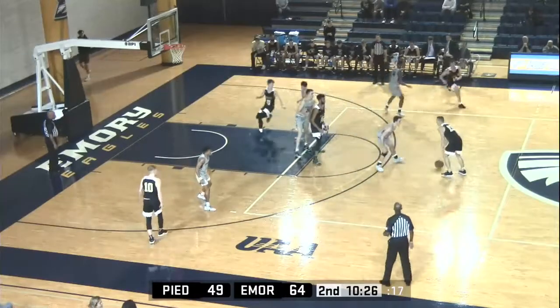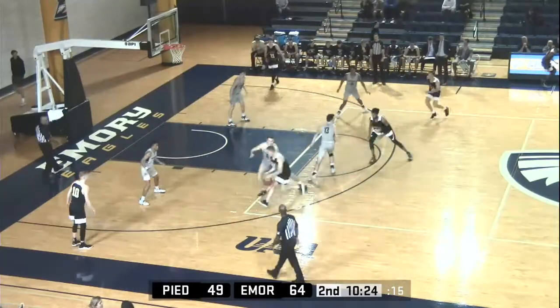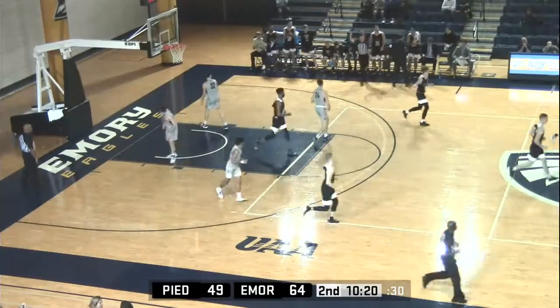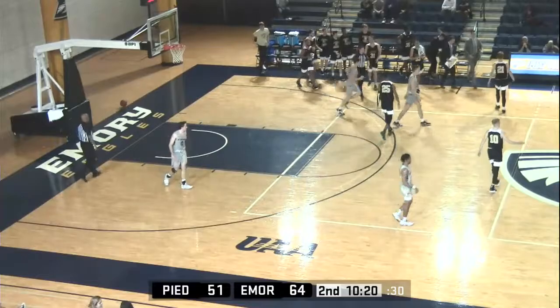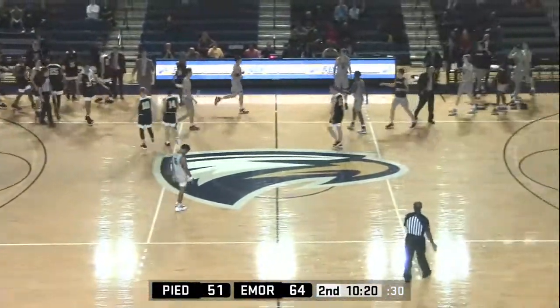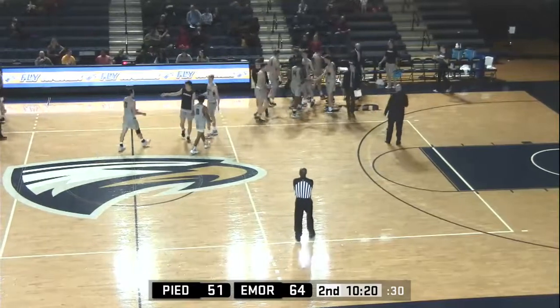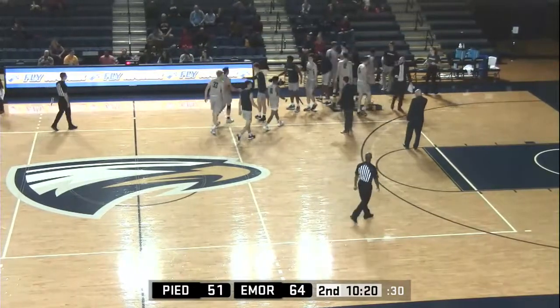Easton with it now for the Lions. Keeping control, backs in, shoots a jumper and hits. Evan Easton a one-man wrecking crew there, and there's a timeout called with Emory with a 13-point lead now at 64-51.